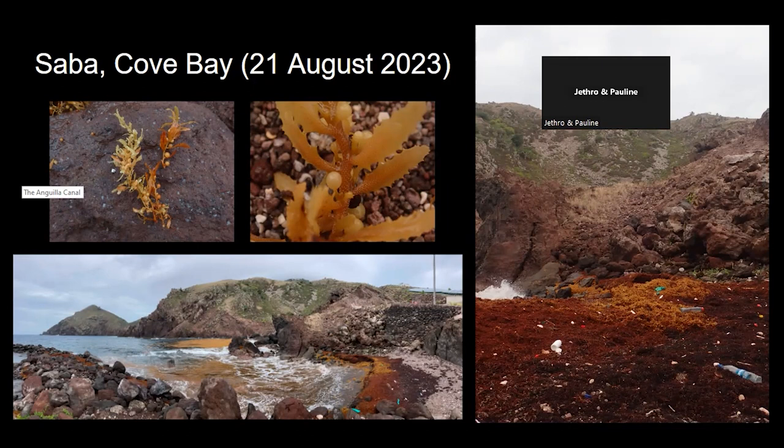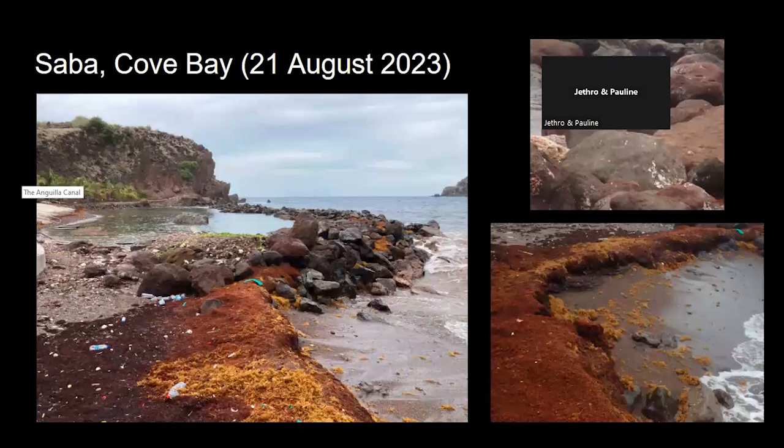And then if we move on to the next slide. Also a really nice picture of the bryozoans in your middle picture. We could see the closer view, and we can see Mount Scenery in the clouds. Yes. On the left-hand side, that's an area where people in Saba used to swim, and the sargassum has ended up in the little cove area. So it's the one spot on the island where it's conflicting with humans.